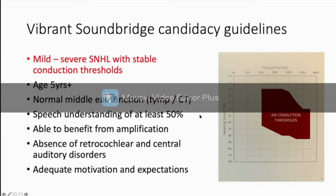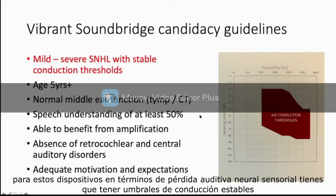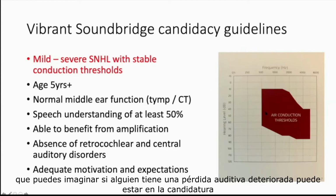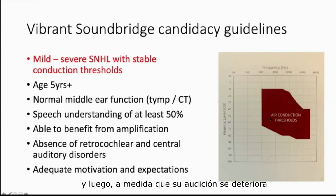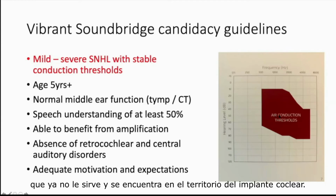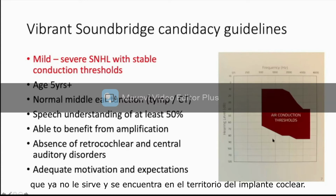So to be eligible for one of these devices in terms of sensorineural hearing loss, you have to have stable conduction thresholds. You can imagine if someone's got a deteriorating hearing loss, they might be in candidacy, and then as their hearing deteriorates, they drop out of candidacy and have an expensive device which is no longer any use to them and are in cochlear implant territory.